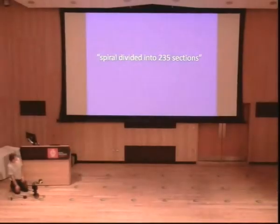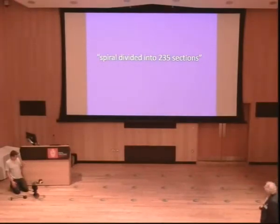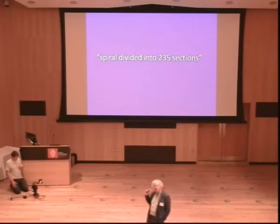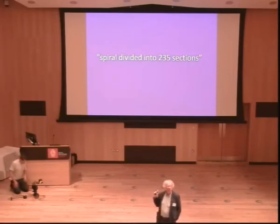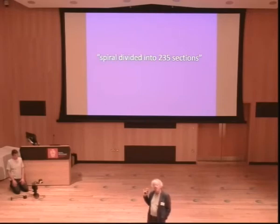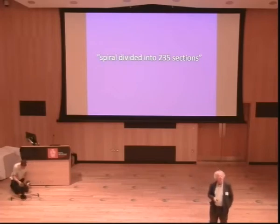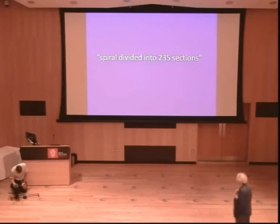We quite soon read out of the ancient Greek the following thing: a spiral divided into 235 sections. Now, we'd seen 19. 19 years corresponds to 235 lunar months. So seeing this inscription, 235, bingo! It's the Metonic cycle. So we knew from this that one of those spiral dials must display this Metonic cycle, relating the sun and the moon and lunar months.